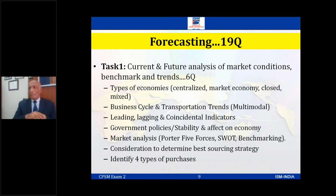Four to five forces. Whether I'm dominating or the supplier is dominating. Are new products coming up around? New technology is coming around. Who are my competitors around? Those five forces will decide how the market is going to go up or down.